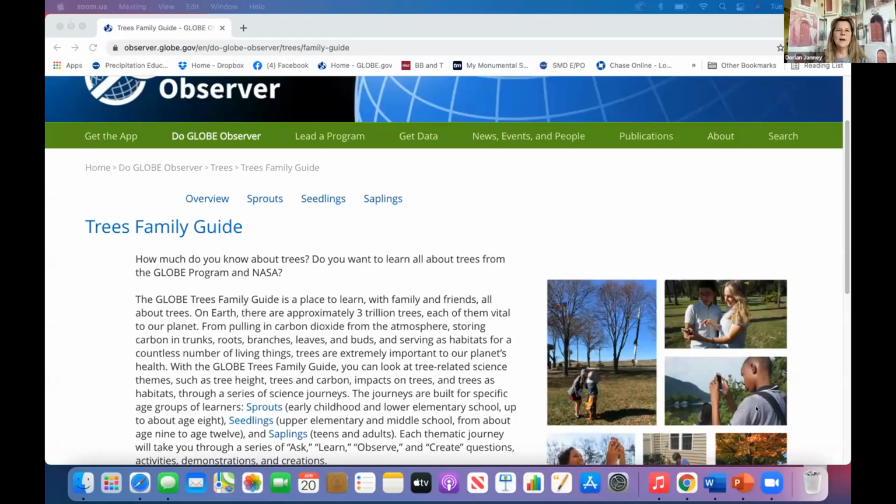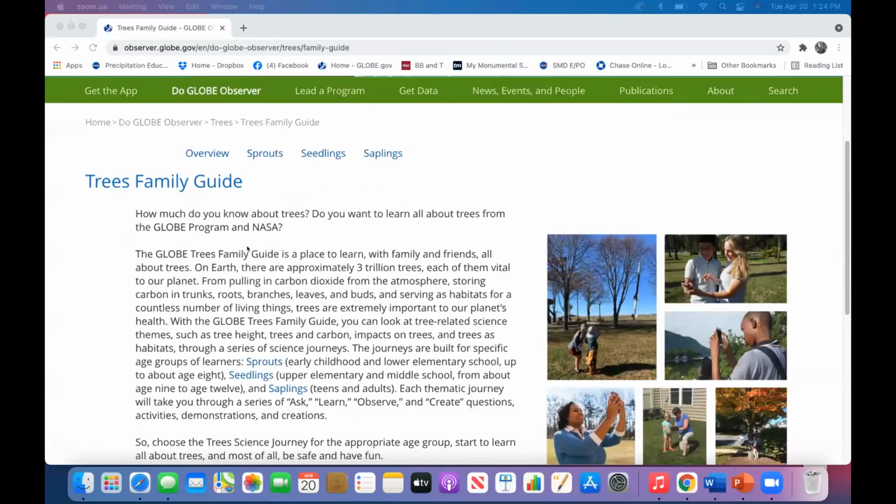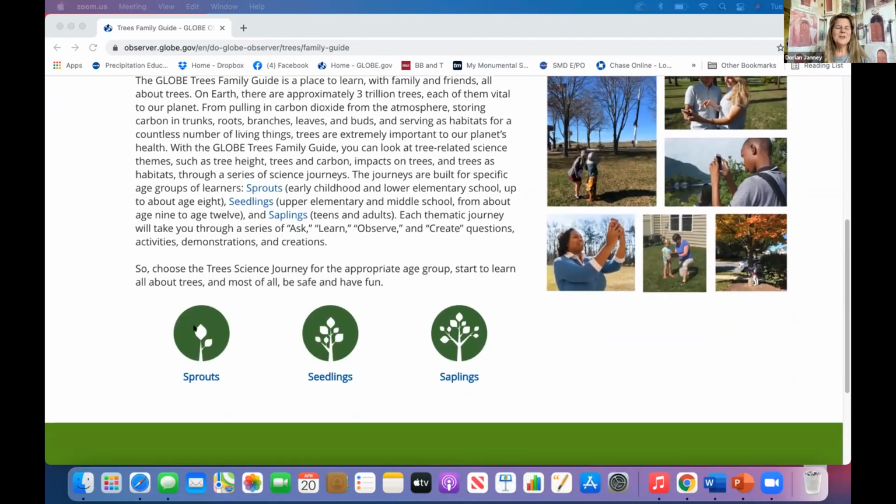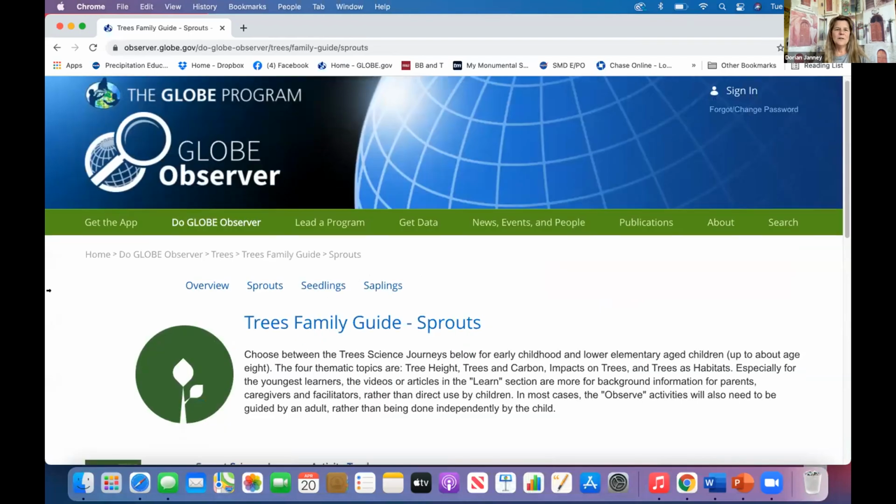And now let me share screen again. Come back over here, share screen. All righty, are we now seeing the Tree Family Guide? Looks good. Sweet. I should have just not gotten all fancy and made slides and just done it this way anyway. All right, so let's just jump in here and take a look at our little sprouts and see what we have here for our sprouts.